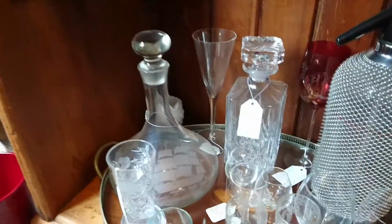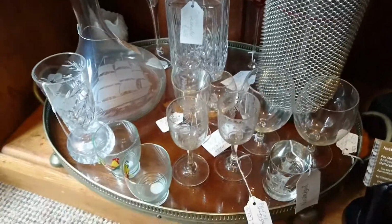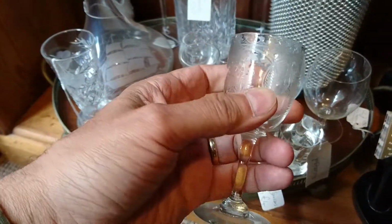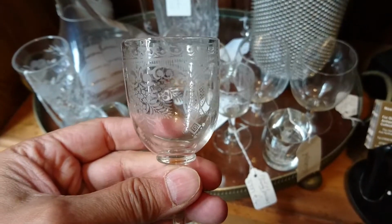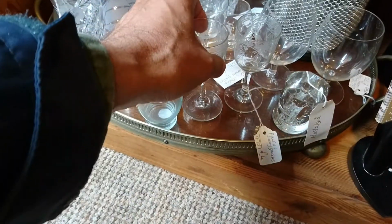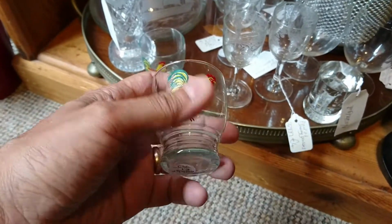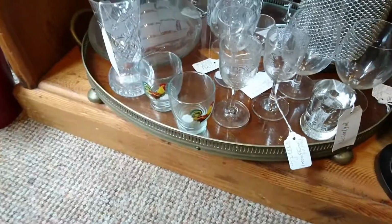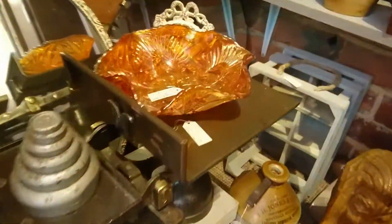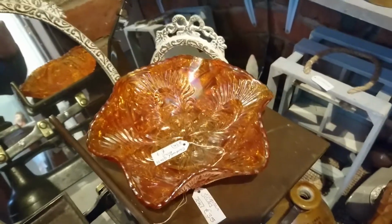There's not much glass in here. There's a decanter here. I think these are Romanian. These are interesting. This is nice. This is etched, this is Victorian. That's very nice, a little sherry glass. This looks to be transfer printed, probably Chance Brothers. And there's a bit of carnival glass here, £7. It's a bigger piece, so that price looks about right.